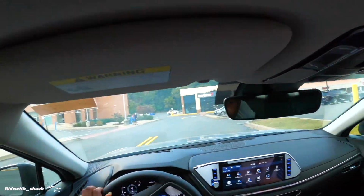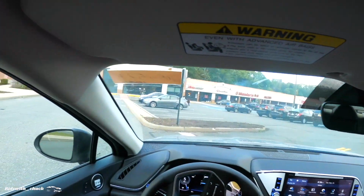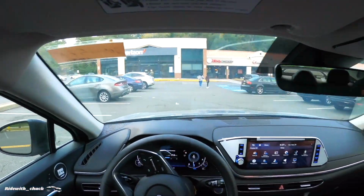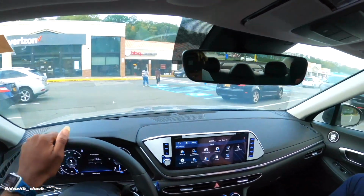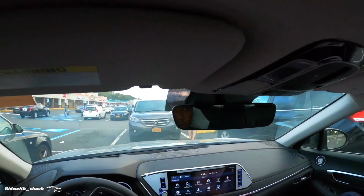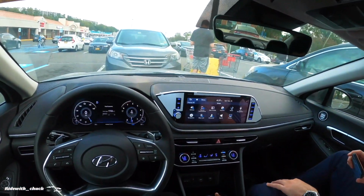Let's try and test out the parking. This right here is a comfortable drive, bro. If you think money can buy happiness, think twice. Yeah, think twice. If you're still driving your Golf 1 or whatever car you're driving, think twice, because this right here is what money can buy. Luxury.